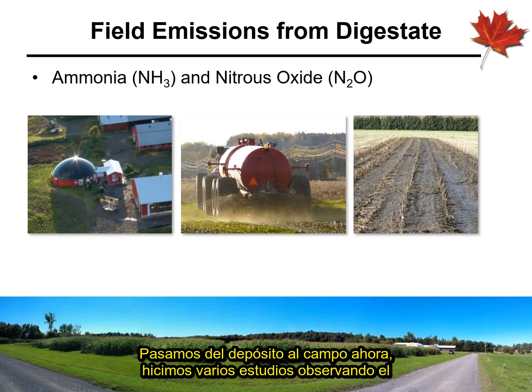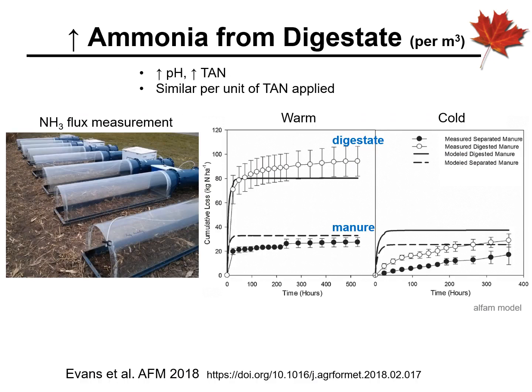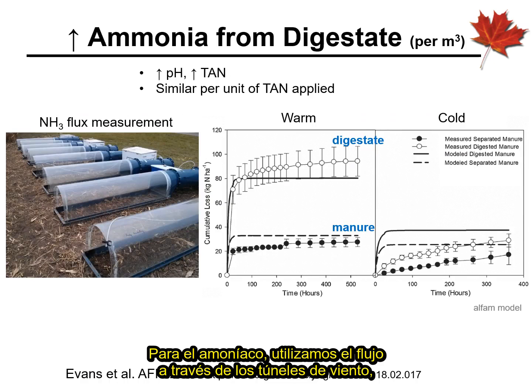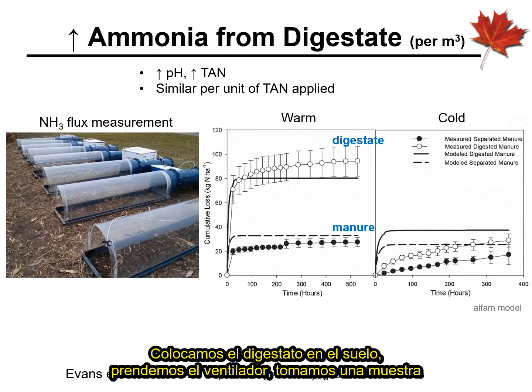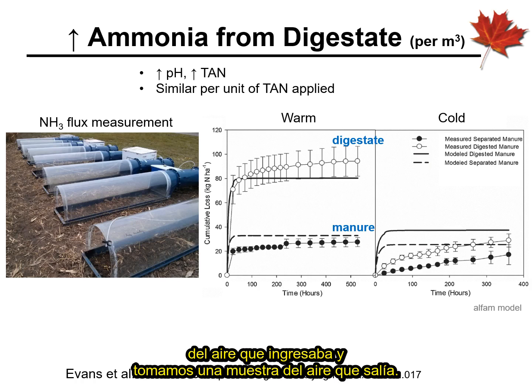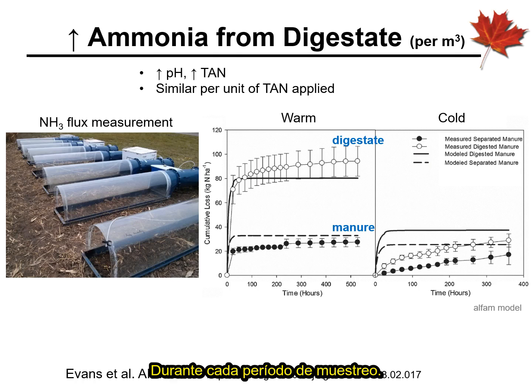So moving from the storage to the field now, we did a number of studies looking at ammonia and nitrous oxide from field applications of digestate. For ammonia, we used flow-through wind tunnels. These have a fan that covers a 1 meter squared area of soil. We put the digestate on the soil, turn on the fan, and we sample the air coming in, and we sample the air going out. And using a mass balance, we determine the emission rate each sampling period.